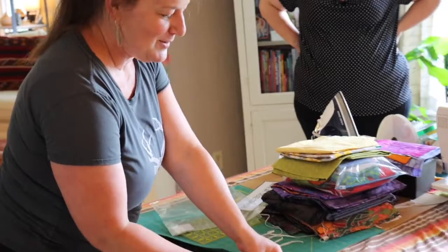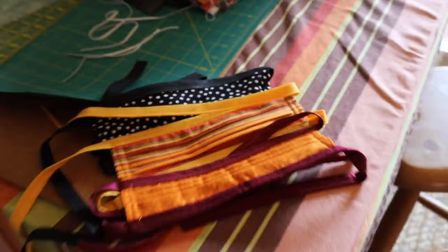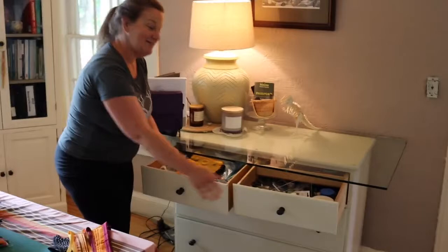That's awesome. But having a home studio, I have become a master at squirreling away my materials for felt making wherever I can hide them, and this is one of my secret hiding places I'm happy to show you. This would be a miscellaneous drawer of parts and pieces. Right here is a beading drawer with all the fine beading needles and tweezers and other small tools.